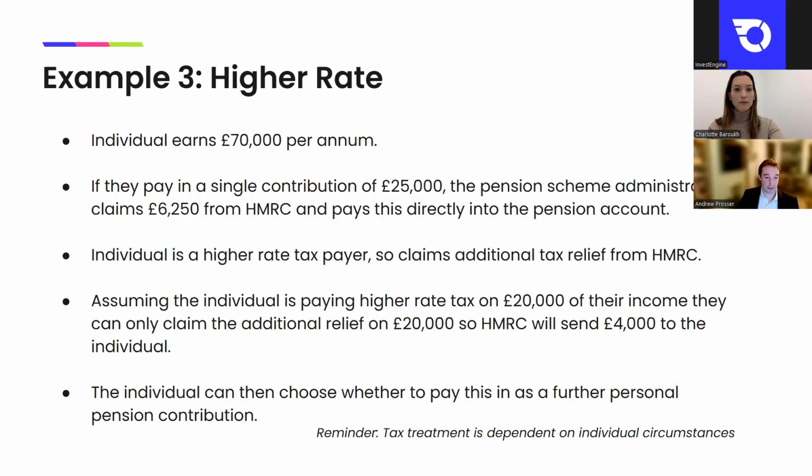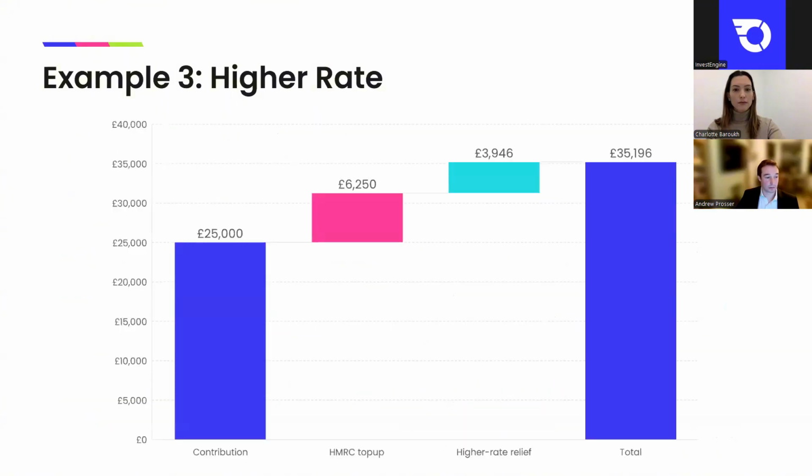And here we see the 25K contribution. If we slip onto the next slide. Yeah, got the 25K contribution there. Very nice. The 6,250 top up from the government. And then this time the reclaimed tax isn't the same as the government top up, which it was in the last example. It's a bit smaller because you only get that nice 20% relief on your earnings over £50,270, which in this case works out at just under 4K. So hopefully that's all well and good.